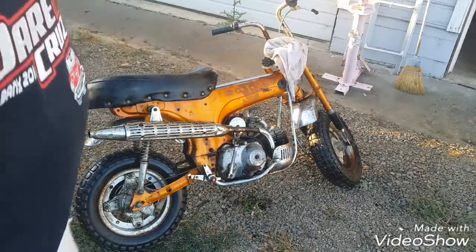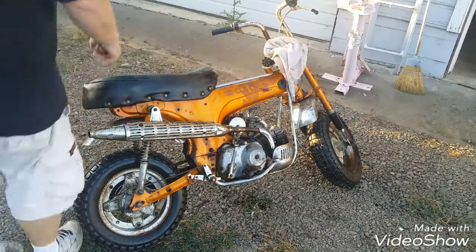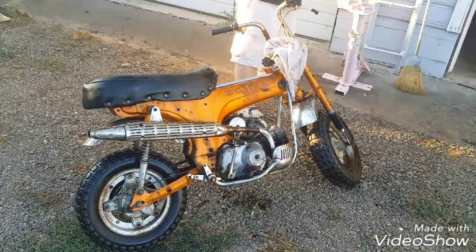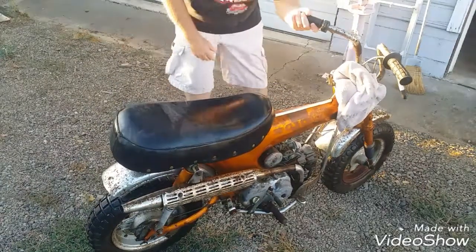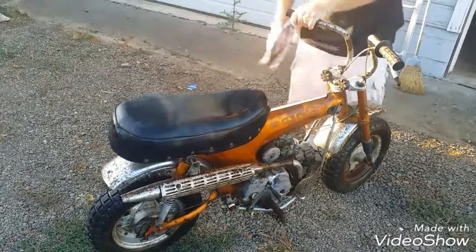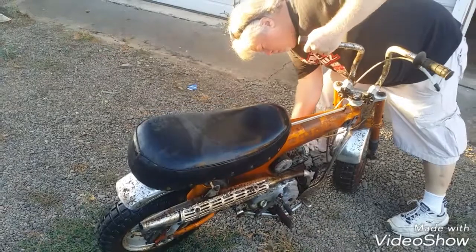Maybe, maybe not. It's probably leaking worse. But we didn't figure we were going to get through this without having to take that carburetor apart, but let's see if it'll run. I know we got a valve on the carburetor that opens and closes fuel. What we got here?